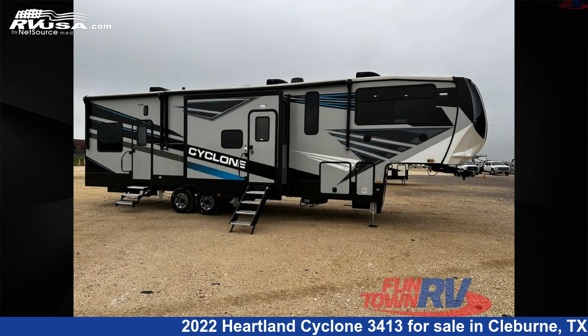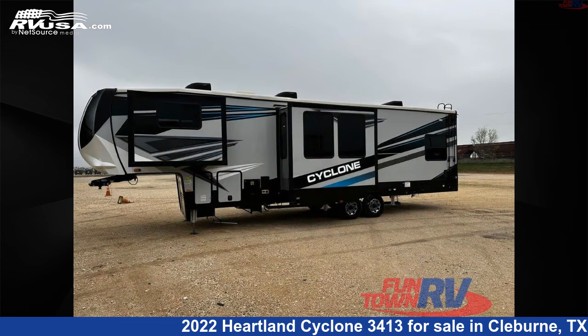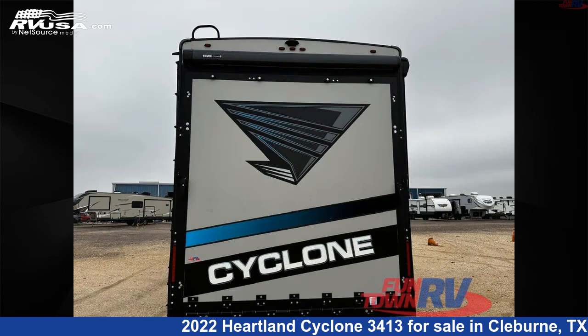This 2022 Heartland Cyclone 3413 is a toy hauler RV. It is located in Cleburne, Texas, 76031 and is offered for sale by Funtown RV, Cleburne.